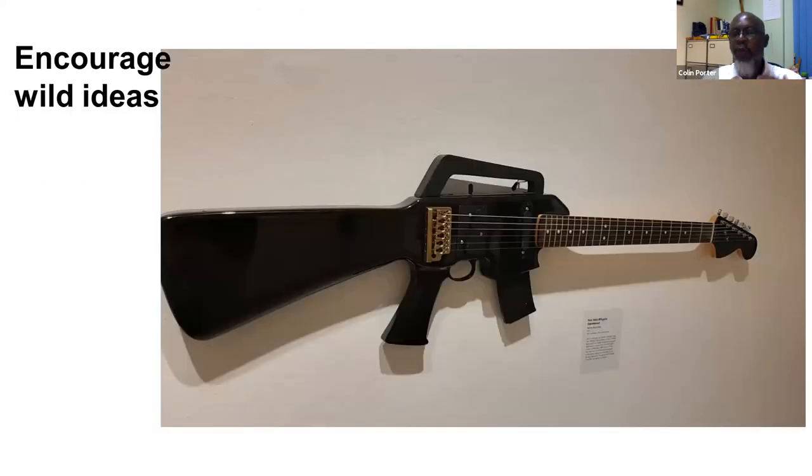You also want to encourage wild ideas, because you don't know what wild ideas may lead to. This is a replica, not the actual one, of Peter Tosh's M16 guitar. It was on display at the National Gallery. They had an exhibition of reggae music, which should have been going till July, but COVID kind of shut that down. So I don't know if it's up. If it is open, I hope they still have it. If you haven't seen it yet, I'd encourage you to go and see it.